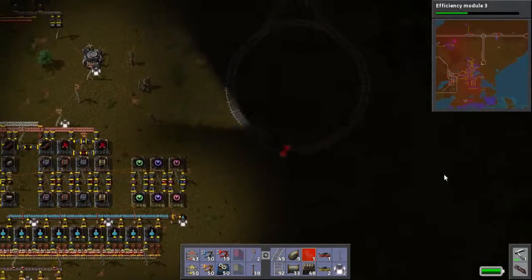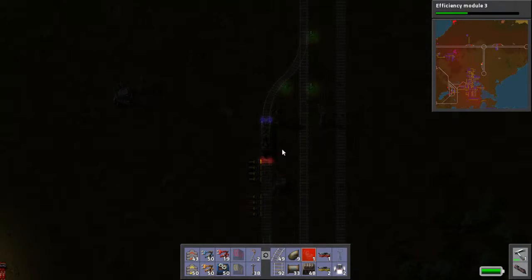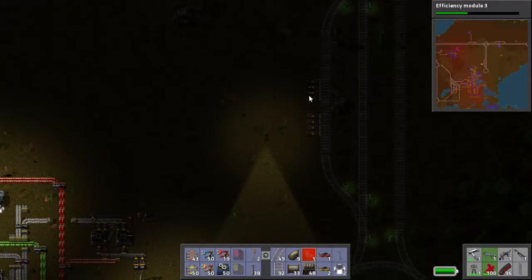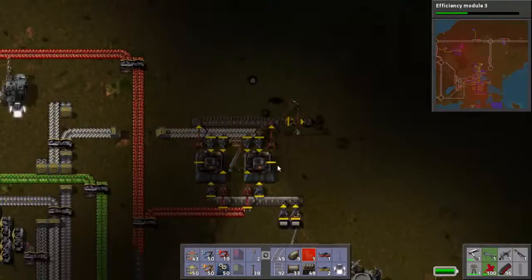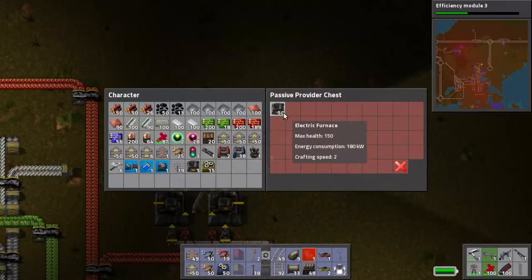Alright, cool. Yeah, this is fine. Excellent. Hop out. Give me the train. Cool. So, bricks are coming in. We're using the network to ferry them over to make furnaces, which is excellent. How many do I have? I have 50 furnaces in the network. I will have them all.